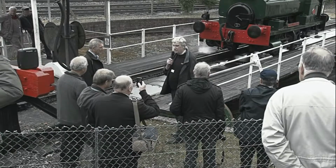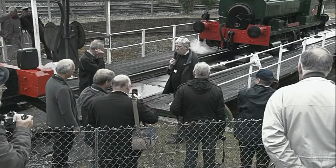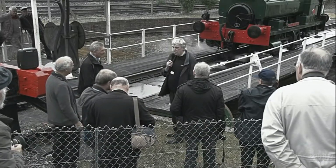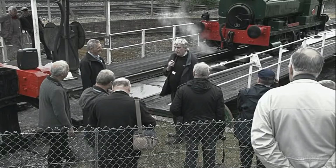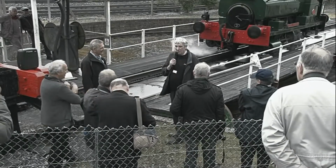Now we're going to do a little ceremony to relaunch Lord Fisher. And I'm calling upon my colleague Arthur Young on my right here, who I've known since the 1960s and taught me how to drive steam locomotives back in the 60s and early 70s. I won't share how old he is, but we've been around for a long time.